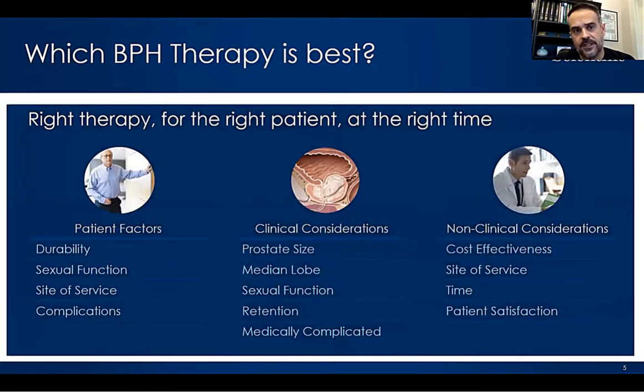So when you consider which therapy is best, I mean, clearly, I think the clinical considerations are going to be the centerpiece of everything, and that's why they can occupy that middle part of our slide, right? So we have prostate size. We certainly have to keep that in consideration. The presence or absence of median lobe. Again, the issues like sexual function, urinary retention that's pre-existing, and all the rest. Then you balance the patient factors of what they want, right? So what they're asking us to provide them in context also of the non-clinical factors we just discussed.